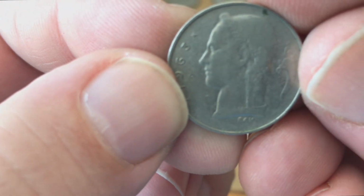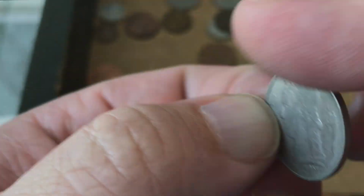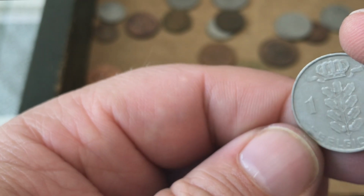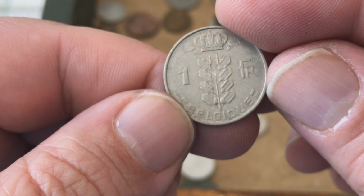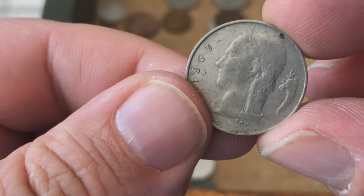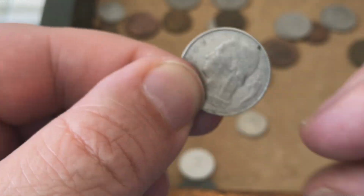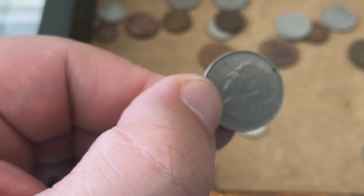This one looks like the Italian one we saw earlier. And this one is, maybe not. This is 1 franc. This is from Belgium. Belgique, it says. 1 franc. That's a 19. What year is that? Is that the good year? No, I think that's a 1963.